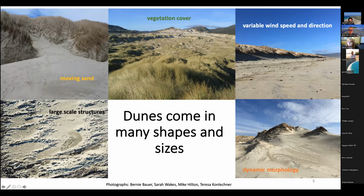We have vegetation cover, so this is marram grass, a non-indigenous species in New Zealand, and we have different vegetations that cover our dunes in different places. We obviously have variable wind speeds and variable wind directions, and when we tend not to have vegetated dunes, we'll have very dynamic morphology. So our wind and our waves, particularly in our storms, will move our dunes and change the shape of them. So I think all of these are really challenging things when we want to come to model and understand a bit more of our dunes.